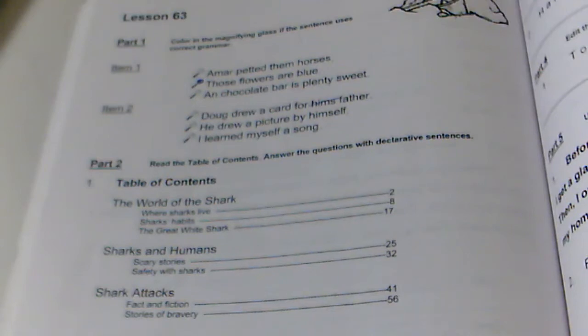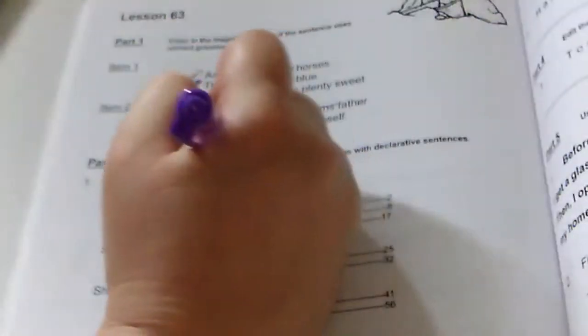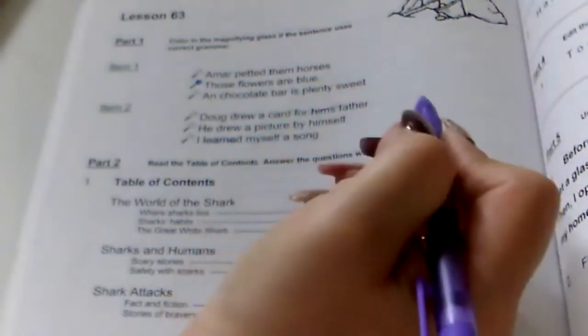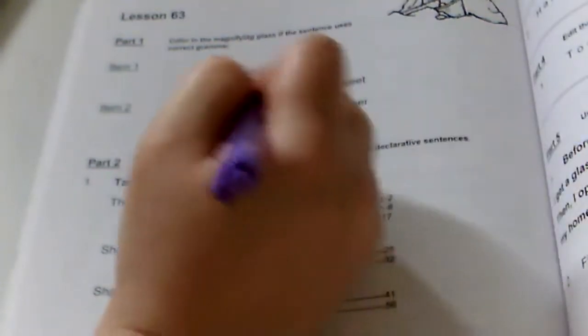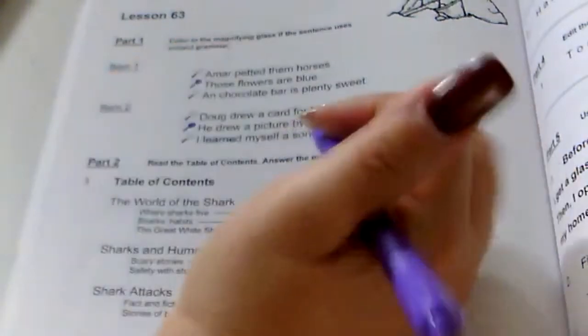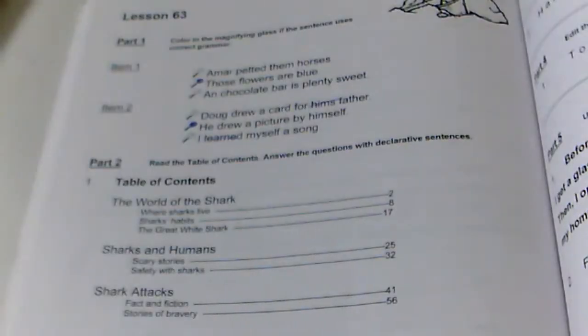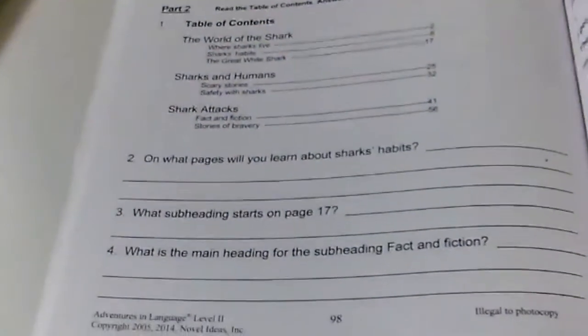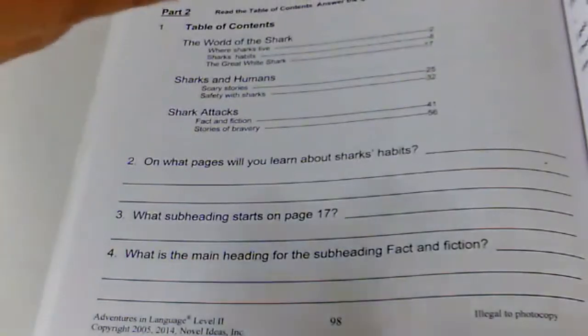And then the last one is I learned myself a song. I learned myself a song. How about I taught myself a song? So we're going to say that's a negative and go back to which one? Yep. He drew a picture by himself. Remember to go over these words. And if it just seems like it's not working, it's probably not working. Okay, don't let them trick you and get all this other stuff that you think might work. It's probably not. I'm going to try and fix my camera a little bit. I mean, you have it in front of you too, so it should be good.